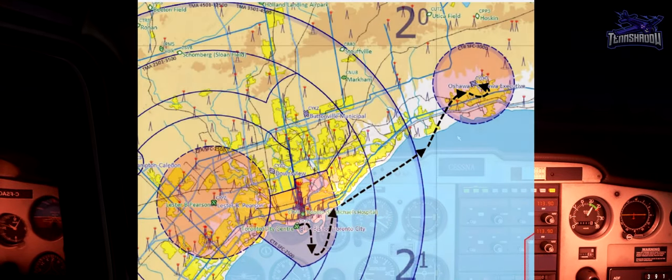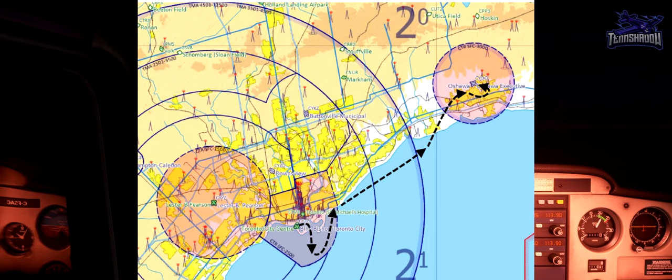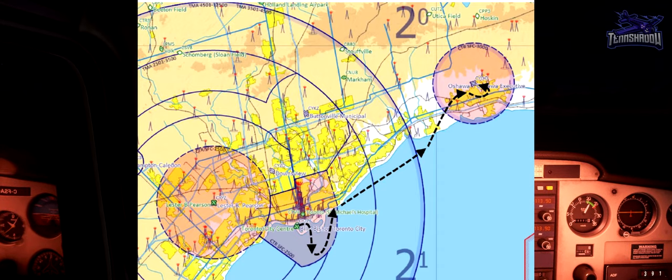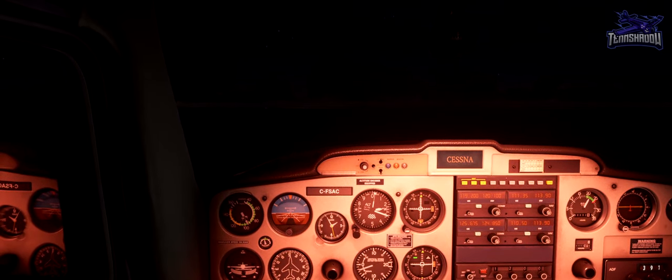Sierra Alpha Charlie, request to leave the zone to the east en route Oshawa along the shoreline. Sierra Alpha Charlie, roger, leave the zone not above 2,500 feet VFR, call at boundary. Not above 2,500 feet VFR, Wilco, Sierra Alpha Charlie.